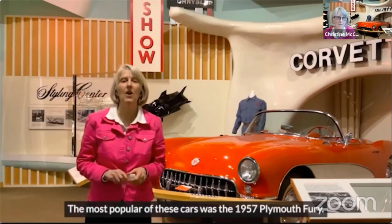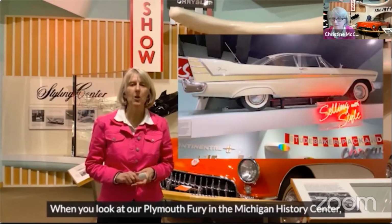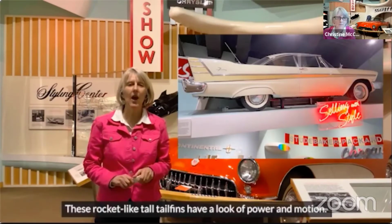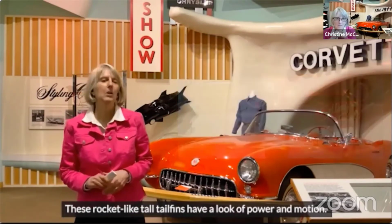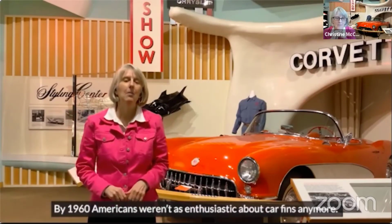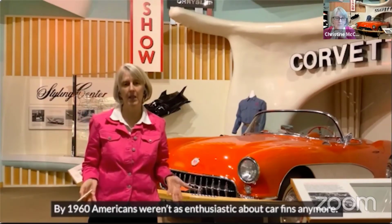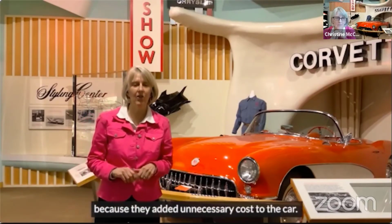The most popular of these cars was the 1957 Plymouth Fury. When you look at our Plymouth Fury in the Michigan History Center, you can see that it has extreme tail fins. These rocket-like tail fins have a look of power and motion. Between 1955 and 1964, tail fins were the car feature to have. By 1960, Americans weren't as enthusiastic about car fins anymore. Car manufacturers phased them out because they added unnecessary costs to the car.